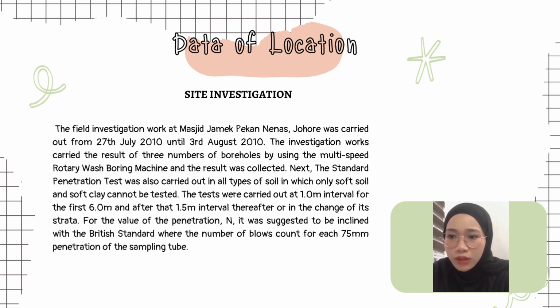For the value of the penetration, it was suggested to be equal with the British standard, where the number of blow counts is for each 75 mm penetration of the sampling tube.